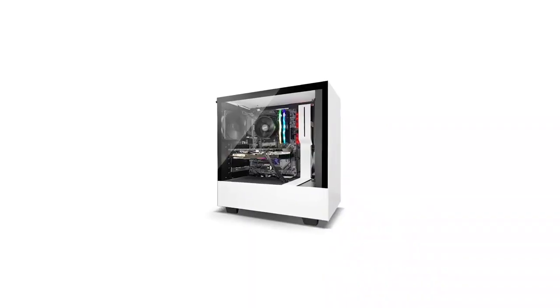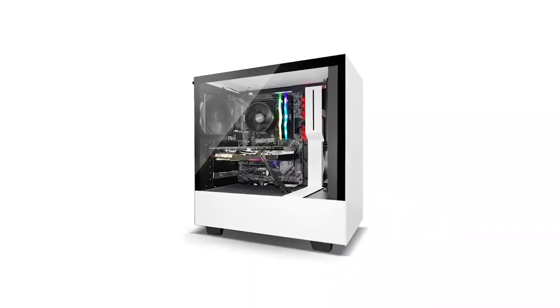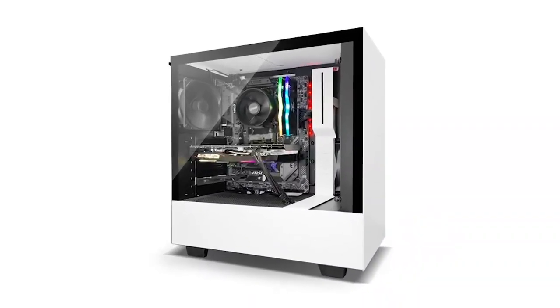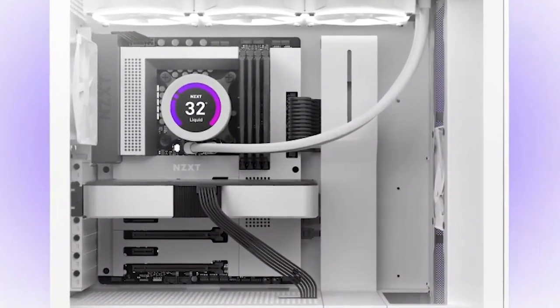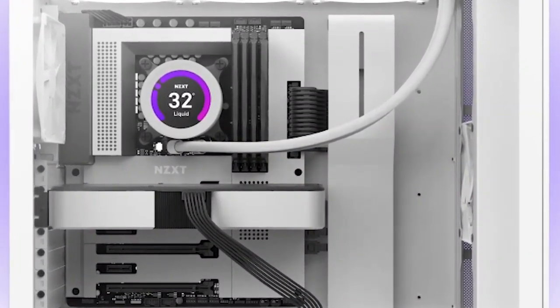What struck me was the ease of assembly. Even a first-time builder like me could create a gaming powerhouse in less than an hour. For around $2,500, this BLD kit delivers exceptional value and the satisfaction of building your rig.